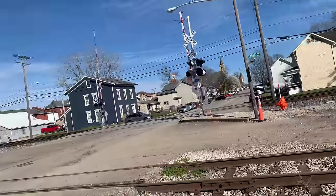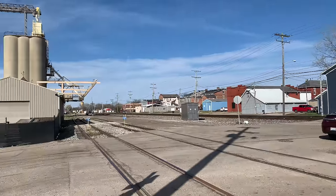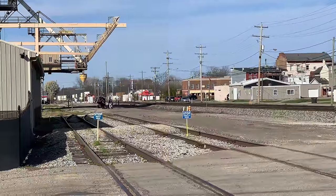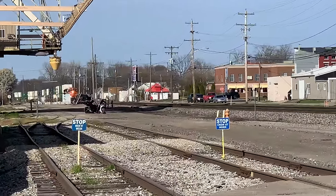But wait, once again, there's more. There always is. Check this out. Gates getting ready to go, because there's a train coming down that way. Looks like a BNSF unit leading it. Double stack intermodal. This ought to be pretty good.